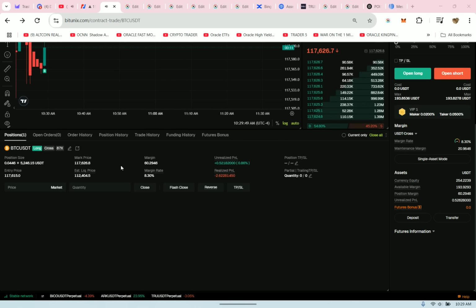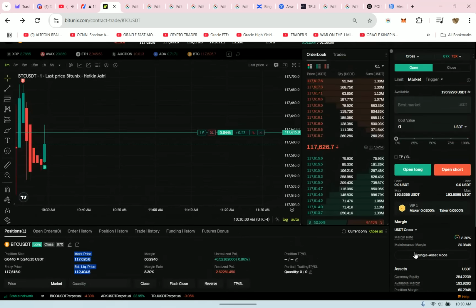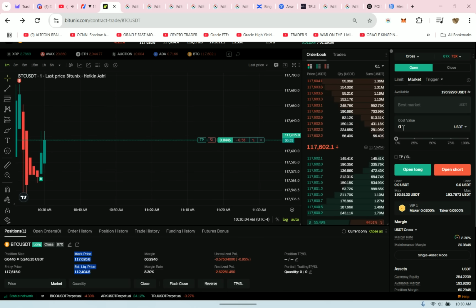You're checking the difference between you and liquidation. Right now, you're $5,000 away. Here's the market price, and there's the liquidation, 112. You don't have enough in the trade. You can afford to put more. So let's do the same amount again. Let's put $60. Hold on.